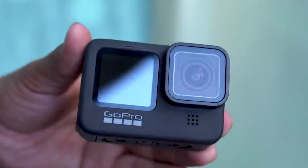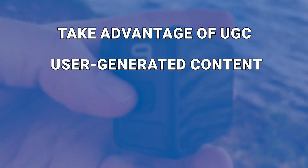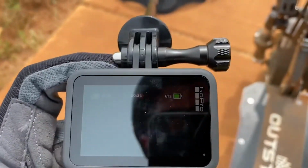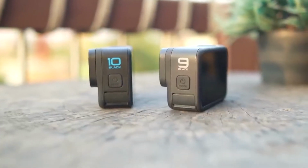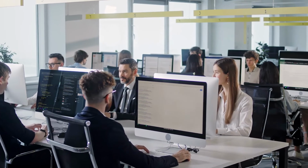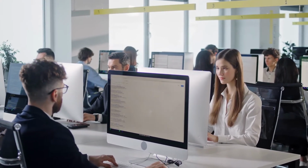Our takeaway from GoPro's marketing is to be clear in your brand values and take advantage of UGC, user-generated content. Those two are intertwined with each other because you can only have high-quality UGC if you make your brand values and equity clear to your target audience. It starts from the company itself and its employees and is followed by customers' experiences.